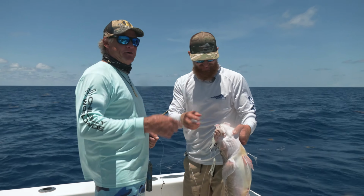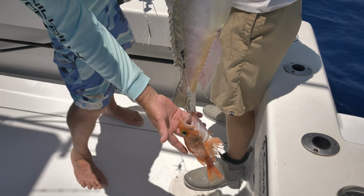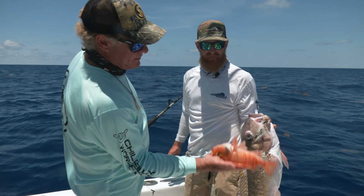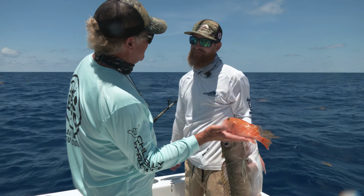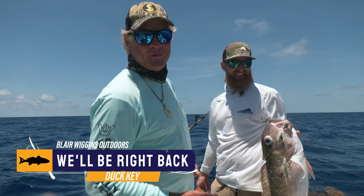Hey, y'all stay tuned. We're gonna re-rig, probably do another drift and see if we can pull up another creature from the deep. And what's this one? That one's a black belly rosefish. A black belly rose, huh? Are they any good to eat? Delicious. That's just a small one. Will those come up and go back down in the deep, or are you gonna keep catching them? Another one of these on that. Okay, that sounds good to me too. Y'all stay tuned. We'll be right back. Right off here in some real deep water.